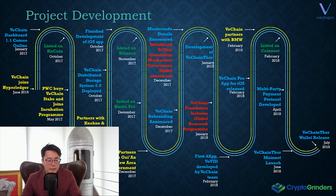You can see that they joined Hyperledger in June of 2016, and from there, up to the latest point in the chart, we are about halfway through the mainnet swap point in their life cycle. They were previously an ERC20 token, but now they've transitioned to their own native blockchain. Right now, there are token swaps and token splits going on. You can see the events denoted in yellow are partnerships.